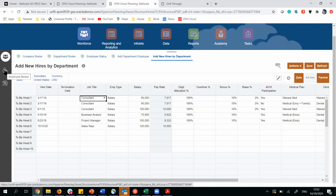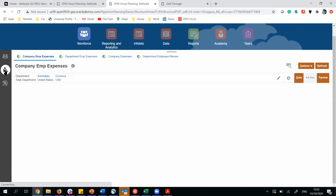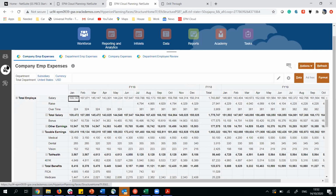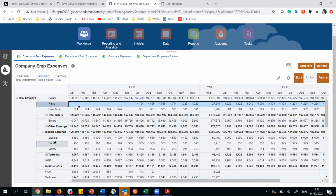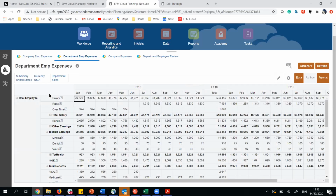If we drop down to our employee review tab within our workforce planning element, we can see exactly how well the overall company is doing on the employee expenses, whether that be the salary, raises, overtime, bonuses, pension, medical, and so forth. We can go from there into departmental expenses for the company. So we can choose exactly which department and what expenses are coming up against it, so we can again plan against these numbers against our overall budget.